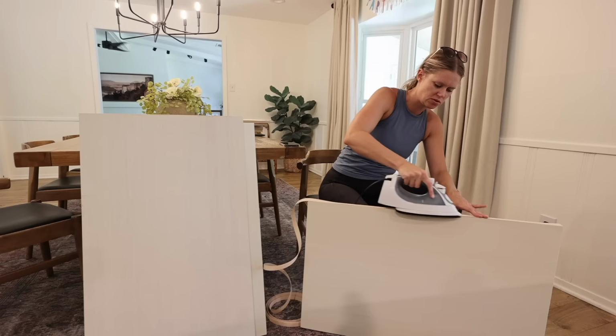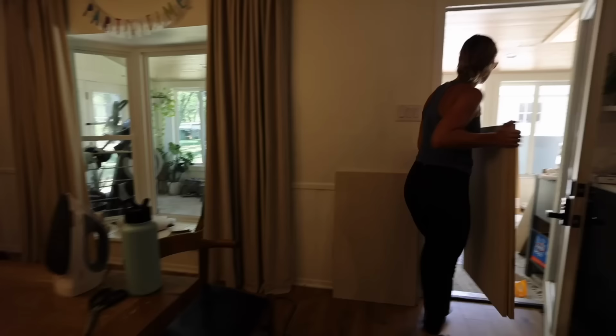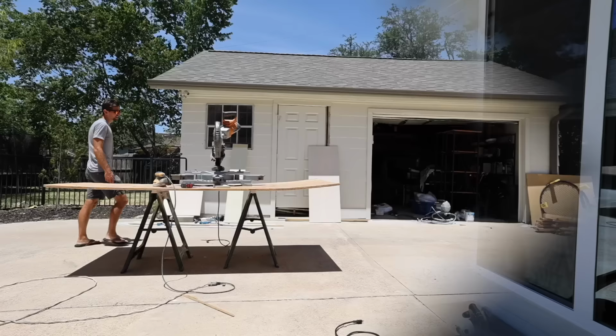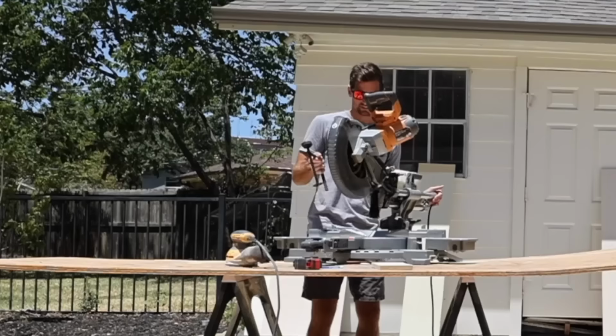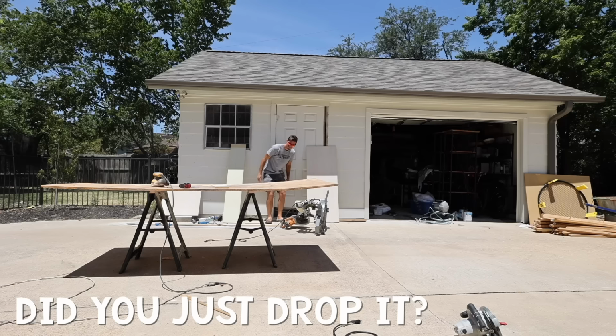As Andrea finished up the edge banding, it was my job to close out the day by putting away the saw once and for all, but it didn't quite go according to plan. All right, Beefy, let's go. That's not good.